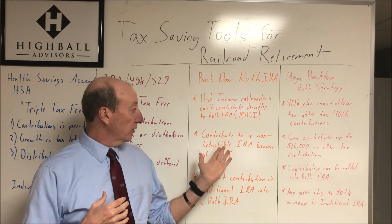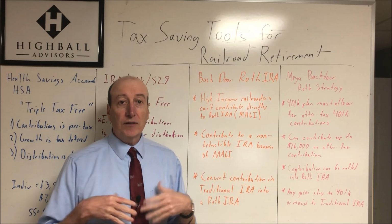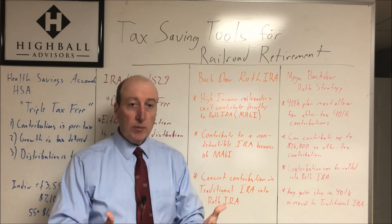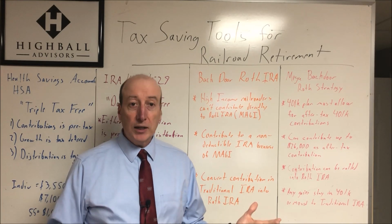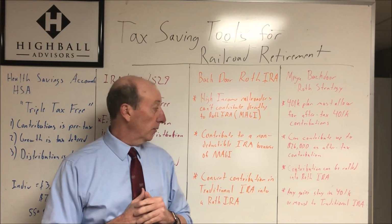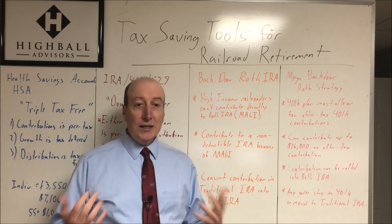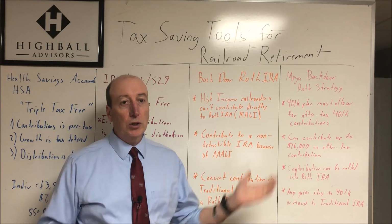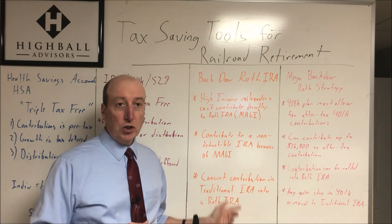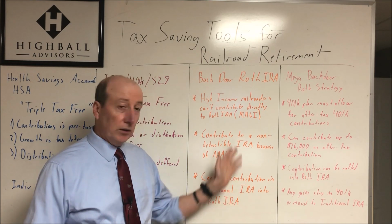They can contribute to a non-deductible IRA. Instead of taking the tax deduction, you just contribute $6,500 a year into an IRA and you don't take the tax deduction, right? You can still contribute into it, but there's no deduction off your income. So you contribute into there, and then you convert that contribution from the traditional IRA into a Roth IRA, right? You just do the conversion, and bam, there you have it. Now the money has moved from the traditional into the Roth, which is where you want it to be for the tax-free income. So that's a great deal. Like I said, there's more to it.